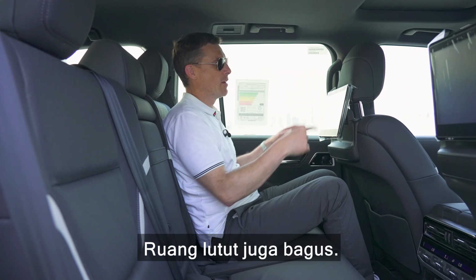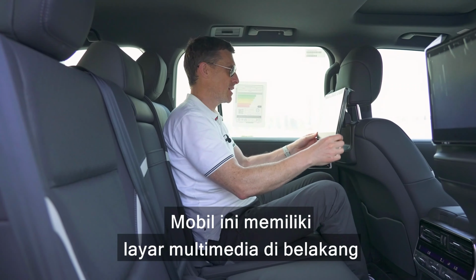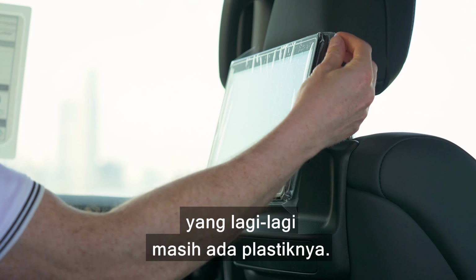Knee room's good as well. This car is fitted with the rear infotainment system, so you've got these huge screens, which once again are covered in protective plastic.